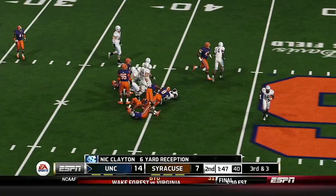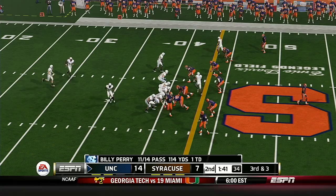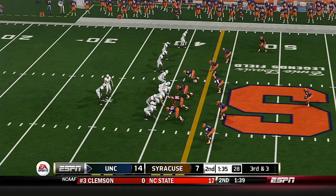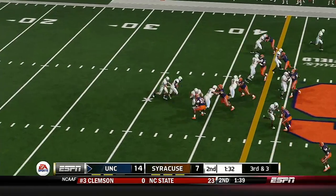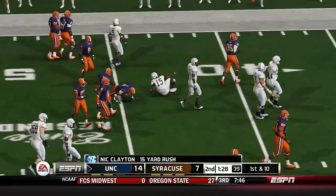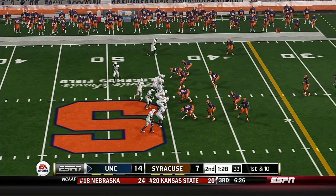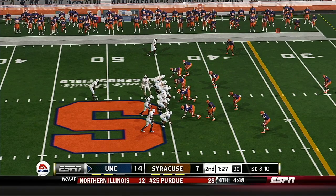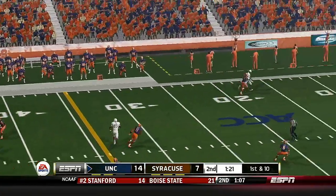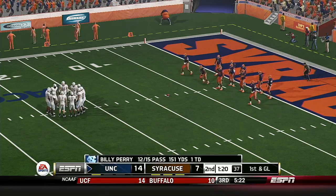Fires out quickly to the tailback. Tackle made right around the 40. Good for a gain of 6 yards. That makes it third and three. He's at midfield. Gets out to around the 45. Going deep. Lays it out there. Caught down at the 8. And that's the way you're supposed to play pitch and catch.